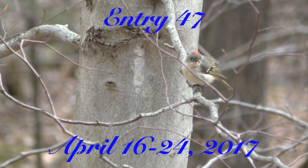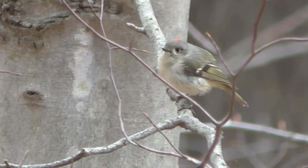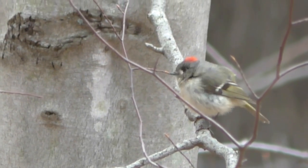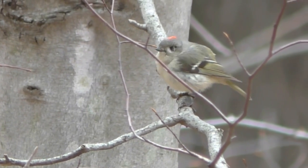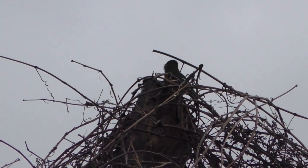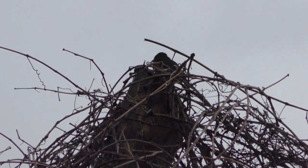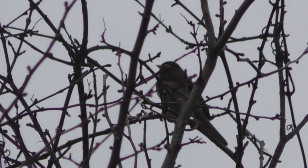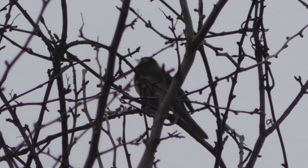I feel like I say this every week lately, but the activity is still increasing. Here's a ruby-crowned kinglet. They are fairly common in our woods, but very rarely do they sit this still so that we can get a good look at them. The sanctuary is filled with the songs of birds seeking out mates. Most of the juncos will head north to breed, but some may still nest here.